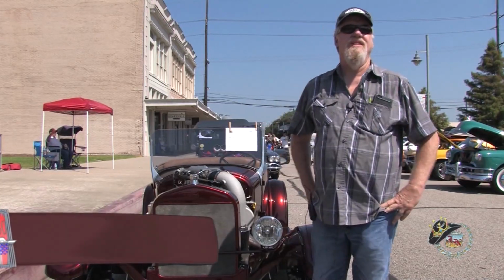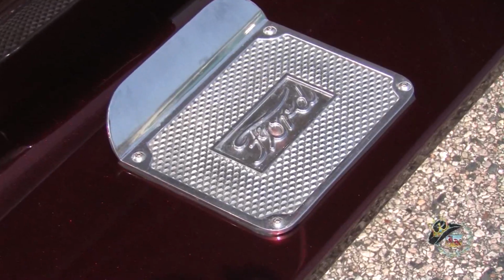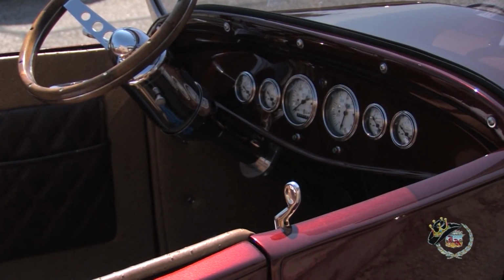Robert Duncan of Orange, Texas was at the car show, sporting his 1927 Ford Roadster. I retired in 2015 and started working on it in 2015. It's a 1927 Ford Roadster.